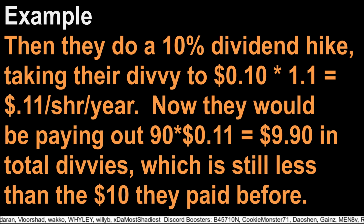than they were before. So their buyback allowed them to not only increase everyone's ownership percentage, but it also gave them an easy ability to do a 10% dividend hike and still end up with having more cash left over, which they could use for growth or debt reduction or future dividend hikes or acquisitions or whatever.